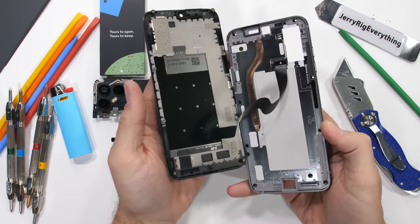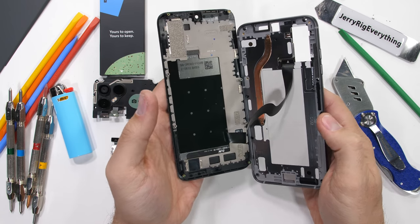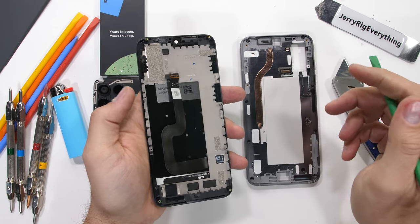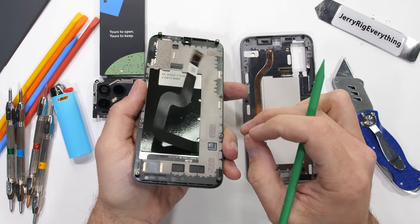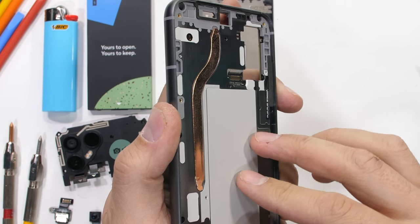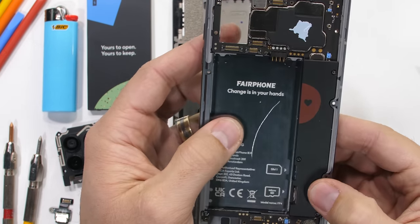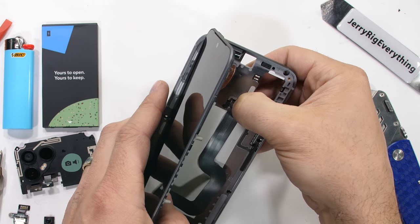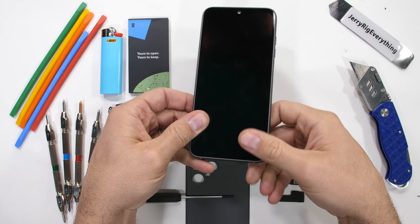It has one little ribbon connector on this side that plugs into the motherboard. I bet an expert screwer could replace the display on this Fairphone 4 in about 5 minutes. Interesting that there's even a copper heat pipe inside to help dissipate the heat from the internal processor. Well, we have proved that it's modular. Now it's time to see if it survived, so we can try killing it again.